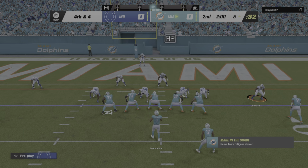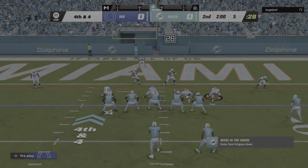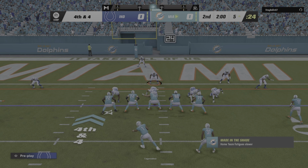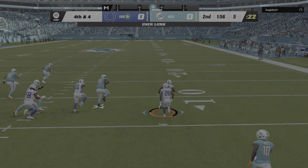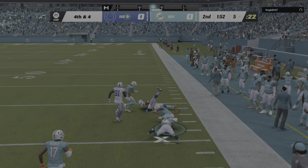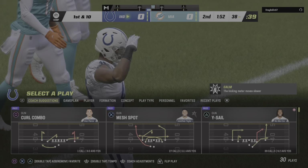Set, ready. Right. Ready. They're going for it. Here's Tua with it. Oh, looking for Waddle, but it's intercepted. Picked off by Zaire Franklin. And the Colts are going to get the football here as he gets this up to the 38-yard line.